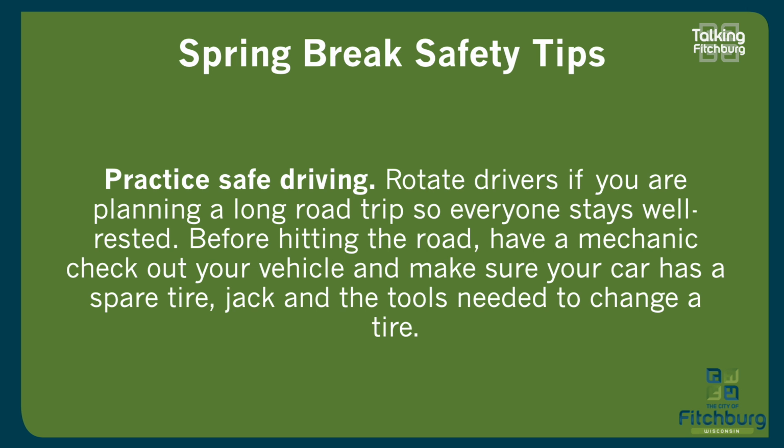All right. How about if you want to do some driving, whether you're going to be driving to your destination or renting a car when you get to that destination? Safe driving has got to be a must. If you're taking a road trip, make sure that you have a plan to switch off drivers every so often. Maybe it's 4 hours, 6 hours. If you're planning on driving through the night, you want that other driver to be well rested.